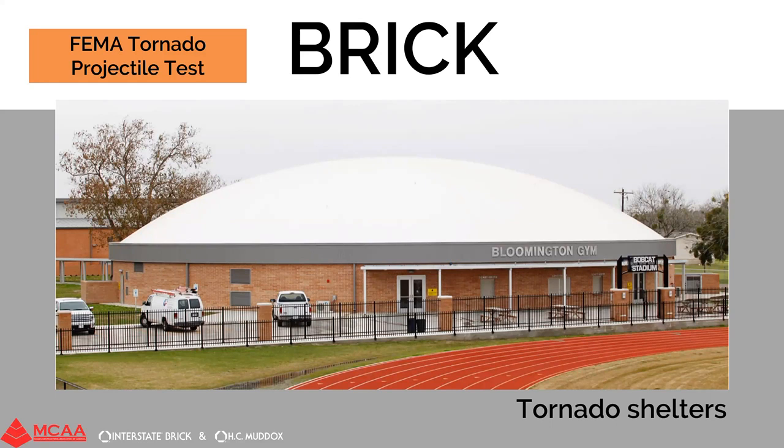This serves as a community tornado shelter, as well as a gymnasium for the local high school. And it's built out of those hollow clay units.